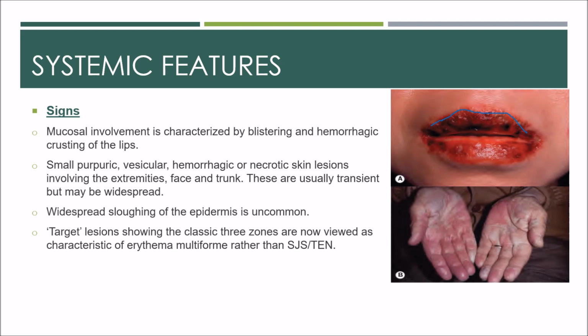Targetoid lesions show classic 3 zones and are now viewed as characteristic of erythema multiforme rather than Stevens-Johnson's or toxic epidermal necrolysis.